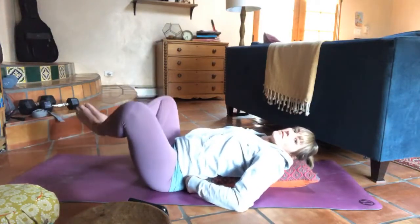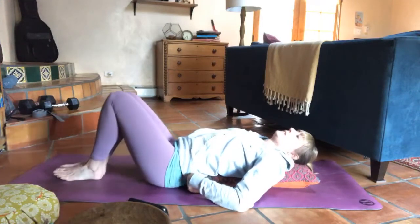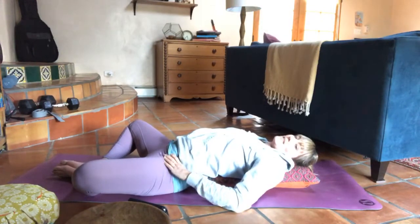Take the soles of the feet together. Allow the knees to fall out. And this might take a moment to get your hips to relax. I know for me, it might take a minute.